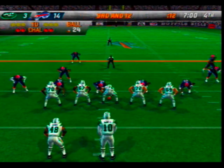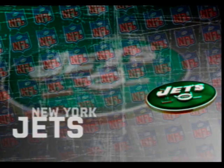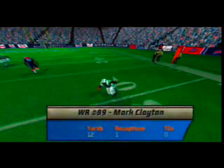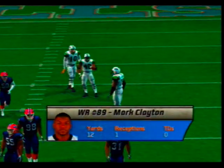Nothing deep. Out of the gun. Throws it, and he makes the grab. This is a guy who comes to play, and he seems to make big catches when they really need him. This time they needed to convert on third down, and he's there for the reception and the first down.